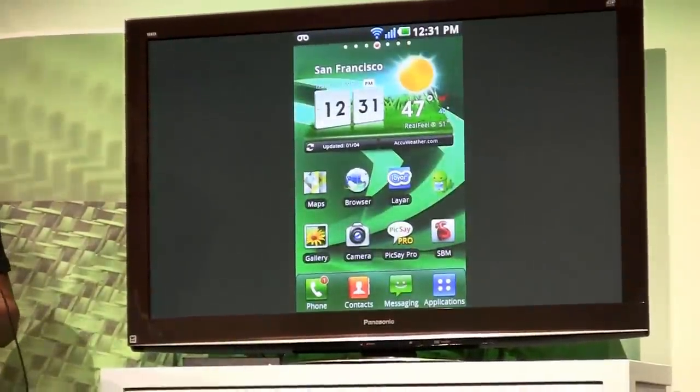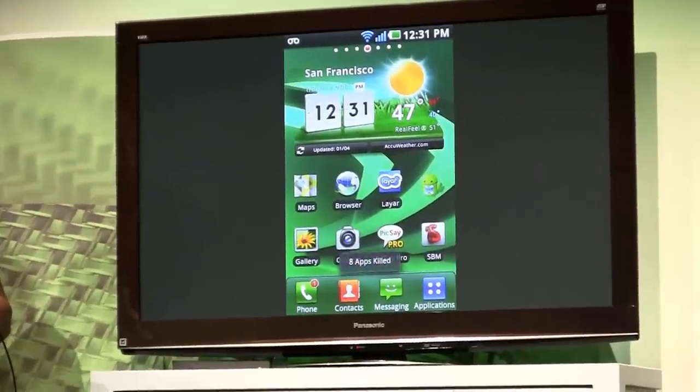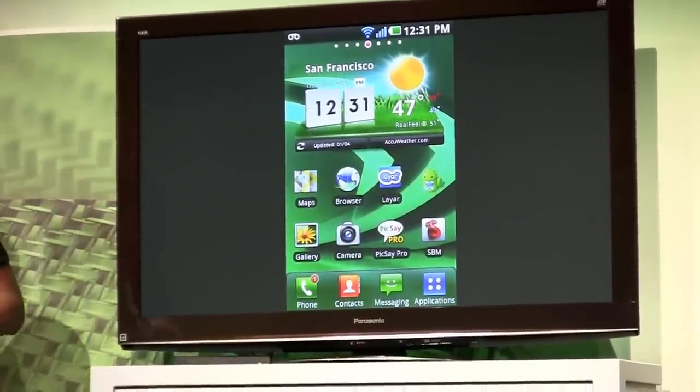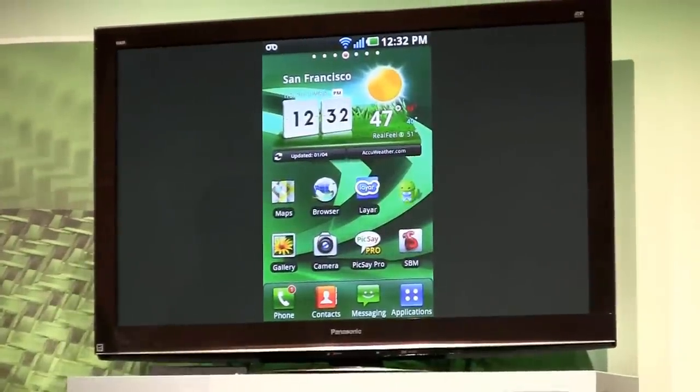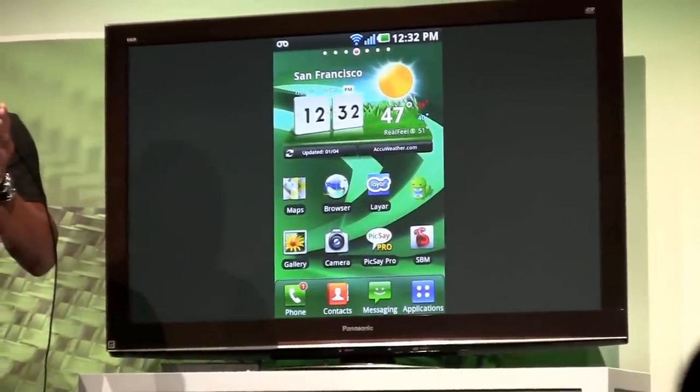Instead of that, why don't we go do something else? And so imagine, can you guys imagine a website coming up and Flash coming up? Okay.